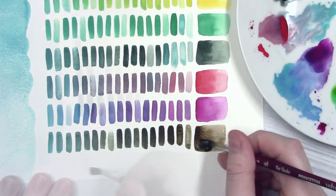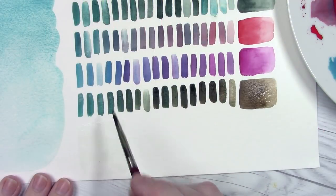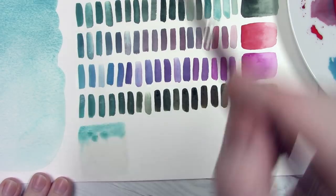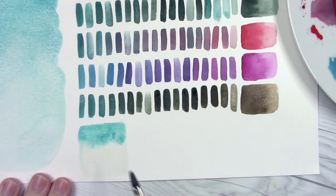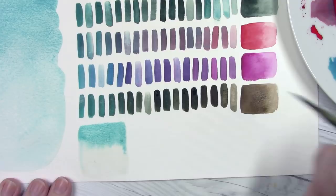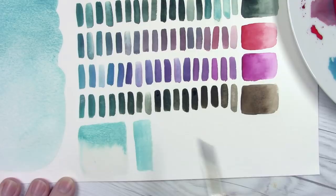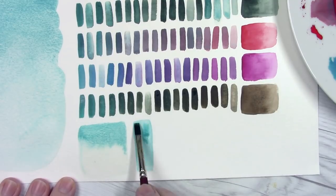At the very bottom of this page, I have some more of those technical mixtures where I show a wet and wet effect where I've wet a box on the page and then put the pigment at the top and see how it flows down. This isn't a highly mobile paint, but I really do like the textures when you add a lot more water. There is a lot more granulation that comes out of it.